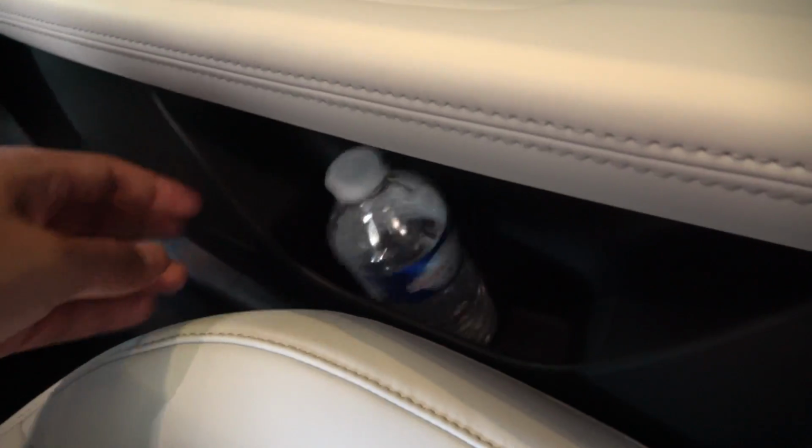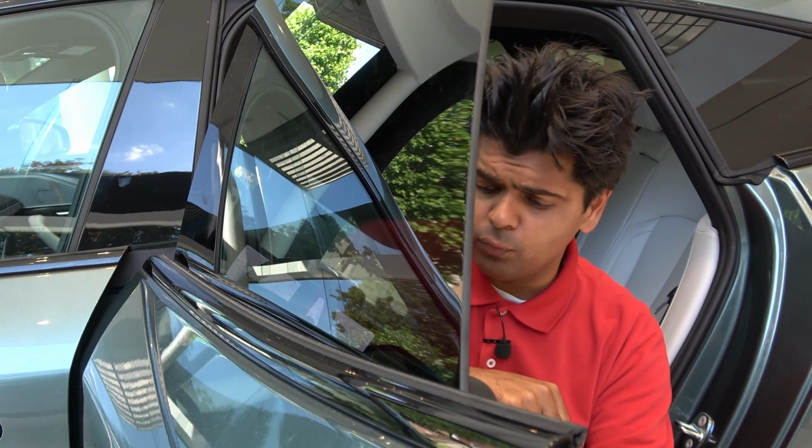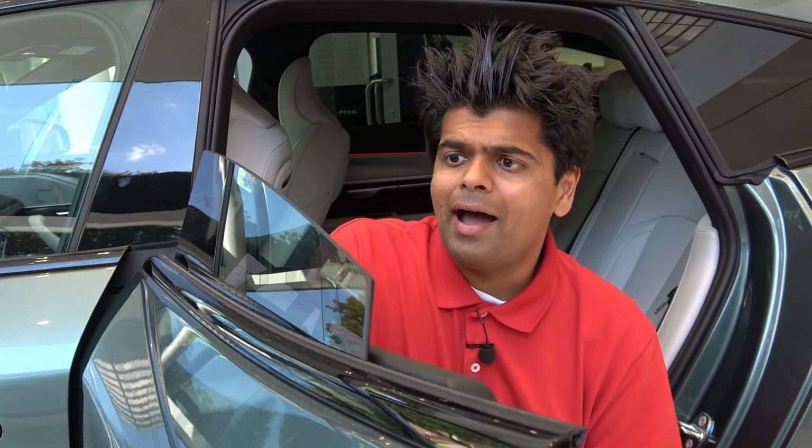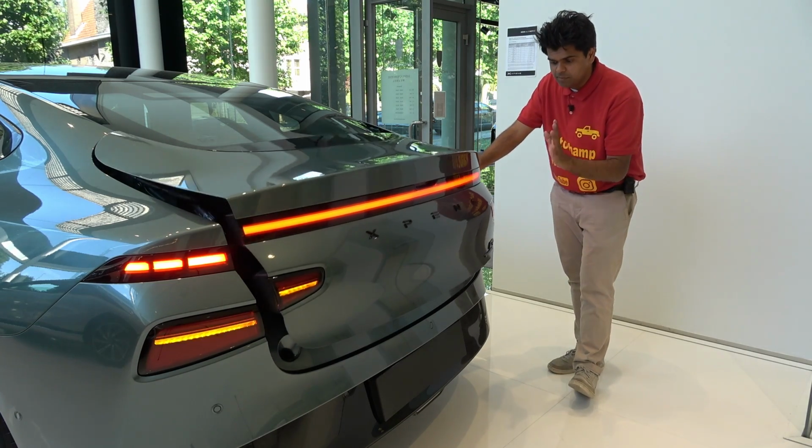For the rest, practicality solutions, the door bin is decent. Front windows roll all the way down, but for the rear windows, I can't really say the same thing. Come on, why not?